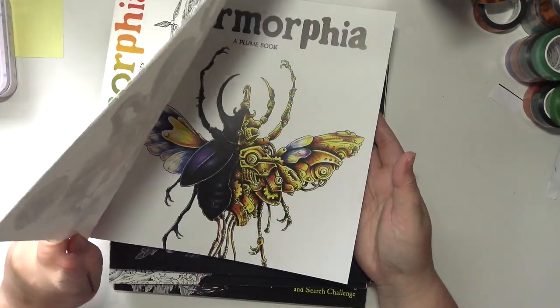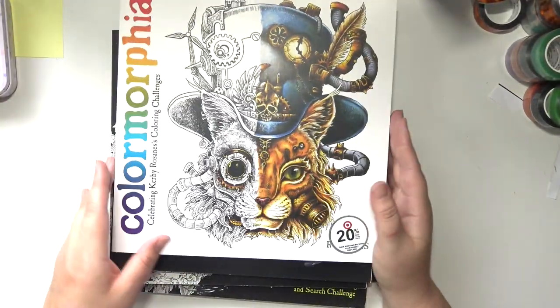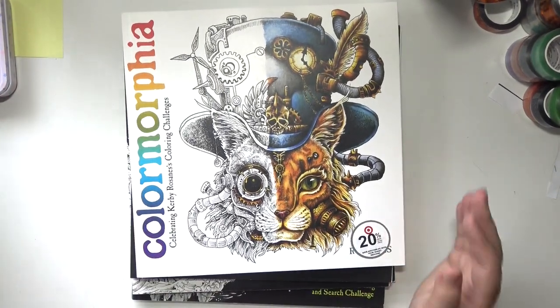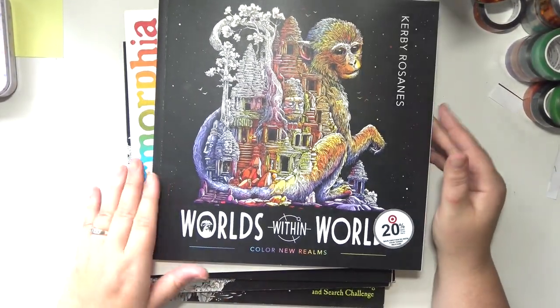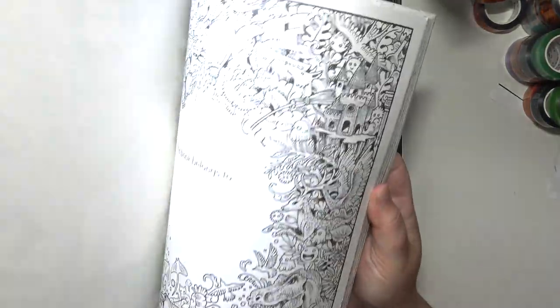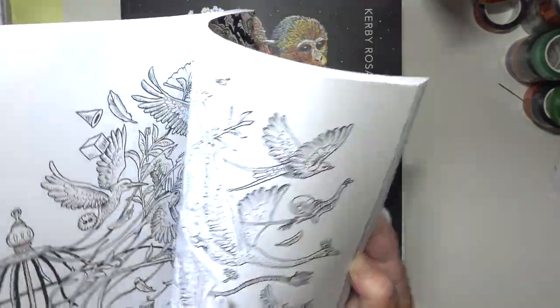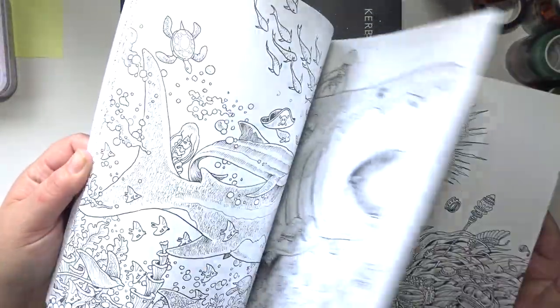Like, it's, I don't know, favorite images, or I don't know, it's a compilation of some of the images from all his other books. Worlds Within Worlds and Imagimorphia, and this one I have colored something in. I've colored two pages in here, I think.